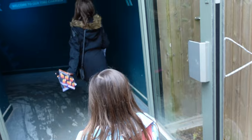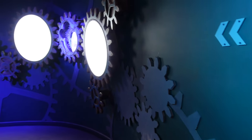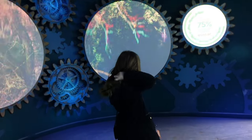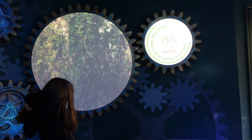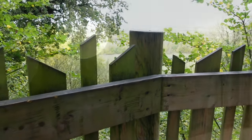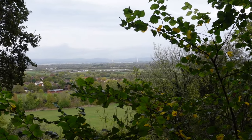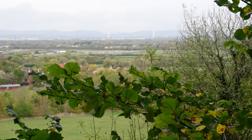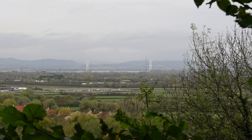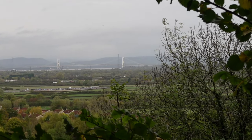What is this? Welcome to our time chamber. 1,000 years ago, when humans came to all of the land, when bears, wild cats, and wolves roamed wild, this is the story of our land. Awesome. If you look over there in the distance, you can see the bridge, look. Can you see it, the bridge that we came across? There it is. So we're really not that far, are we?